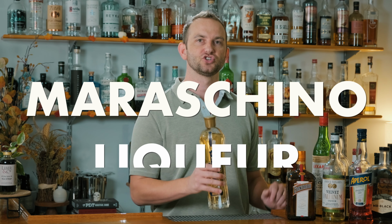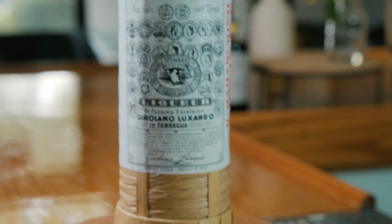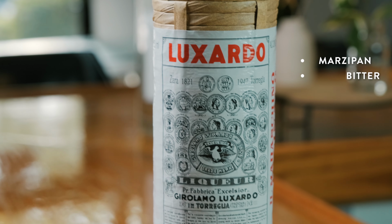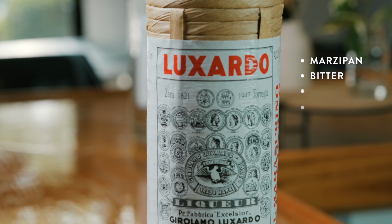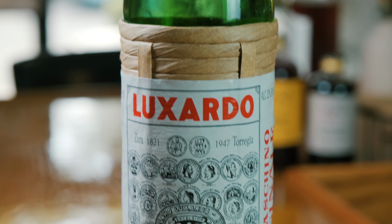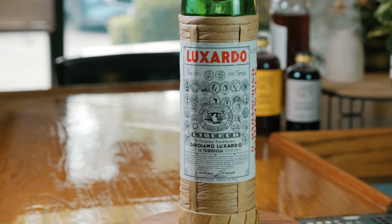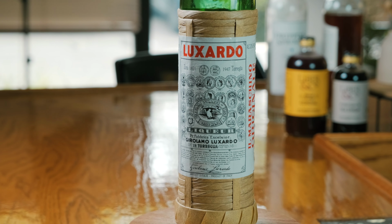Next up, we have Maraschino Liqueur. This is a liqueur made from wild cherries. Although it doesn't taste like a cherry liqueur, it's got this kind of marzipan bitter note that you might get from cherry pit or almond. This is a relatively dry liqueur compared to some of these others, meaning it's not quite as sweet. It's also, like Campari, pretty difficult to describe. You really have to taste this one to get your head around it.